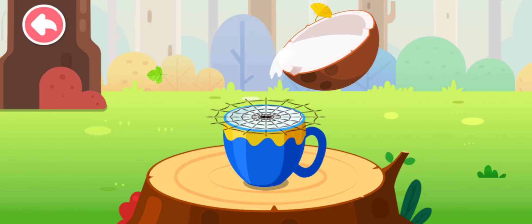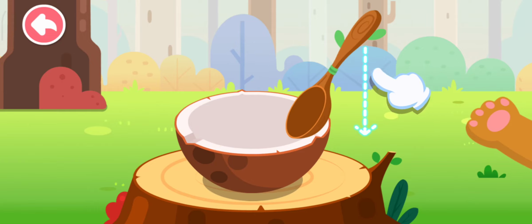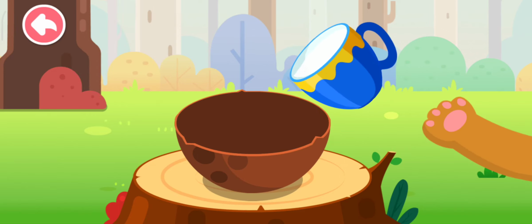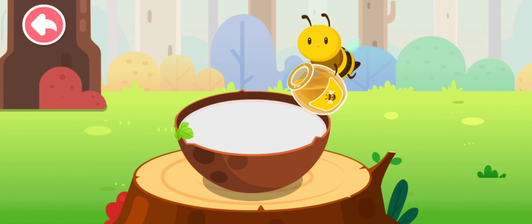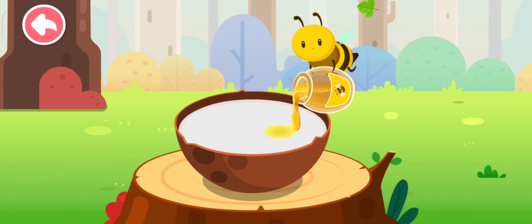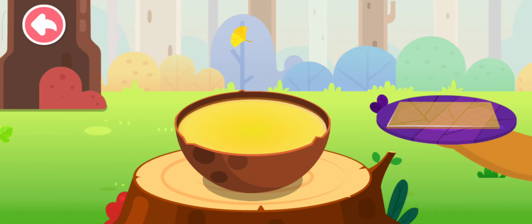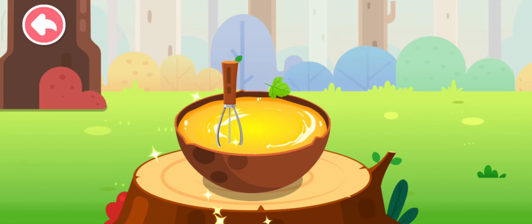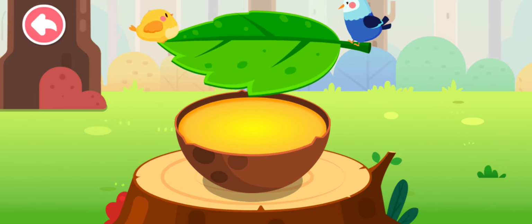Let's filter the coconut juice. Scoop the coconut fruit out. Add a little honey to make it sweeter. Wipe it all up.